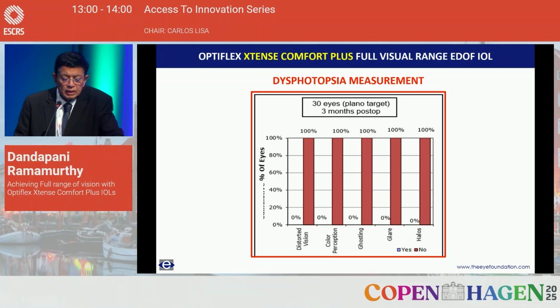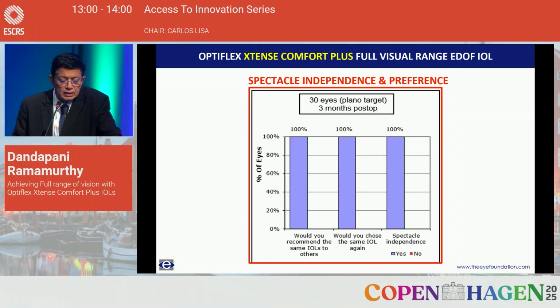Dysphotopsia: as you can see over here, patients were specifically questioned about distorted vision, color perception, ghosting, glare, halos, etc. In 100% of these eyes, it's not as if they never complained of seeing any, but none of them were really bothered by it, and they could go about all their normal visual activities without being concerned about it.